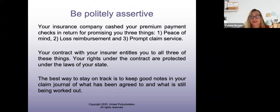Be politely assertive, right? Your insurance company has cashed your premium payment checks in return for these three things, and your contract with your insurer entitles you to all three: peace of mind, loss reimbursement, and prompt claim service. Your rights under this contract are protected under the laws of your state. So by documenting and doing all of these things, you're positioning yourself to make sure that your rights are followed.